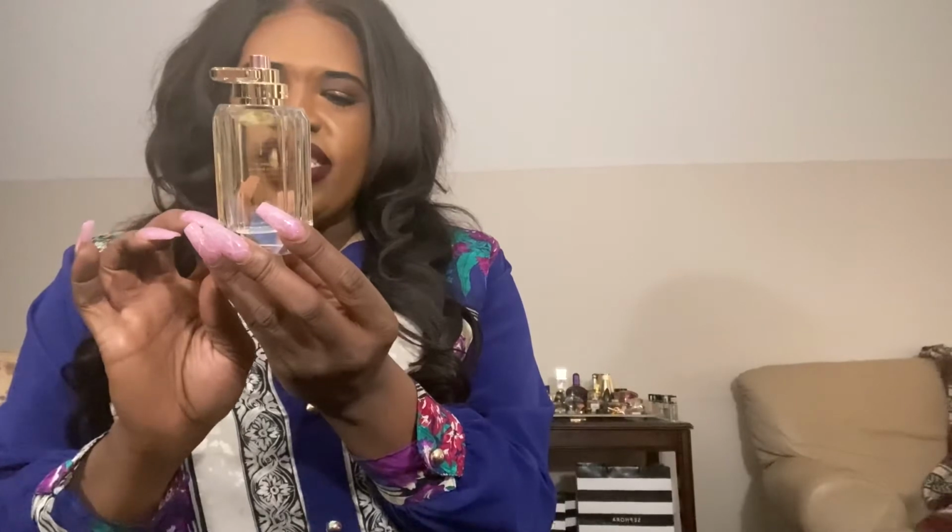It sits close. If someone comes up to hug you, or if they're sitting really close to you, they'll smell this, but it's not one of those beast projection kind of fragrances like I have in my collection. And on the side it says, the radiance of a diamond on skin, the luminous fragrance of a flowering rainbow. And I totally get those vibes. This looks really luxe as well.